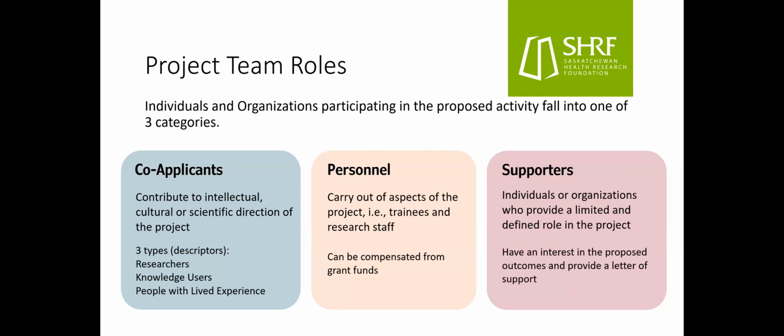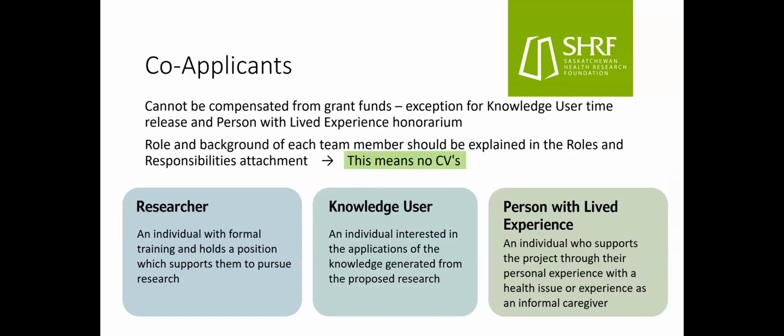And we do have an option. If email access is an issue, there is a form that can be completed to indicate a person has given the principal applicant permission to accept the invitation on their behalf. And so these co-applicant descriptors, as a general note, co-applicants can't be compensated from grant funds, but there are some exceptions for knowledge users in the way of time release and for people with lived experience in the way of honoraria.